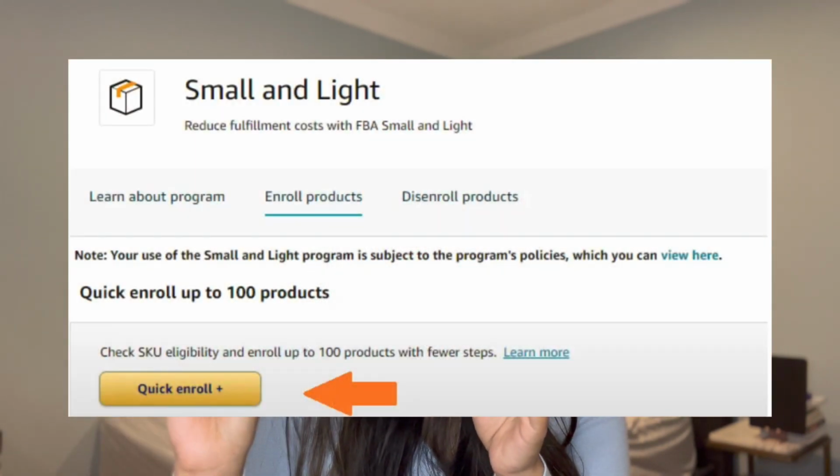You're going to enter the product SKUs of which of the products you want to be eligible for Small and Light. After that, you're going to submit and see if they are meeting the eligibility requirements for Small and Light. Pretty simple. You just got to copy the SKUs, paste those SKUs, and then go ahead and see if the system will register those particular SKUs as Small and Light eligible.